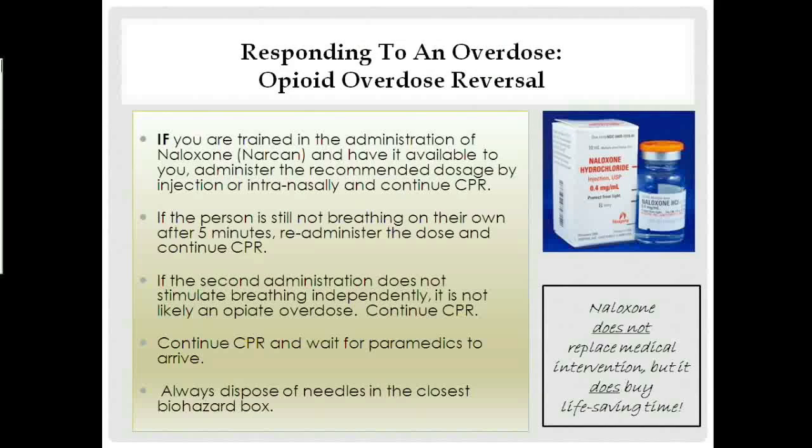Okay? If you did happen to use naloxone, then you would be disposing of your needles in the closest biohazard box, or margarine container, or peanut butter container, something that's solid plastic that can contain the needle until you can dispose of it properly. Okay? One thing that we really want to note is that naloxone does not replace medical intervention, but it does buy life-saving time. Okay?